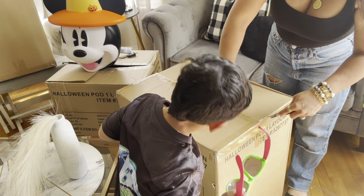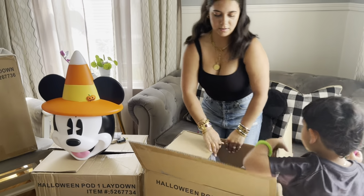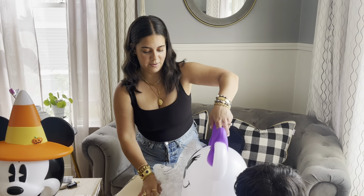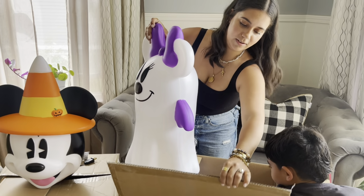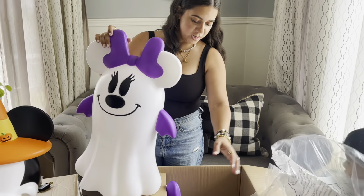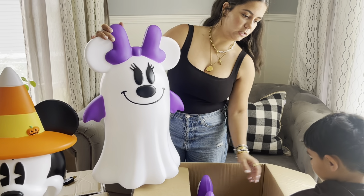What is it, Bellamy? What? That was Halloween. All right, hold on. What's that? Here it is. Mickey! What? Bellamy, you're not helping. What? Minnie. Whoa. All right. What? Okay, just one. Nice. Yep, it's one for each side of the door. We put one in each side of the door.